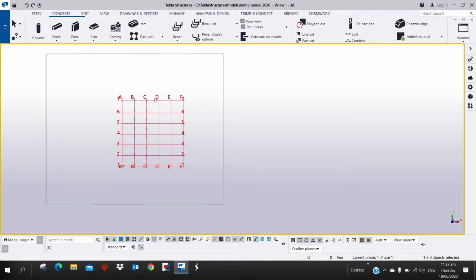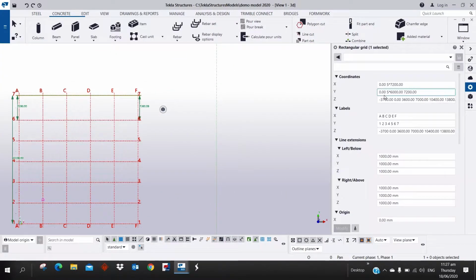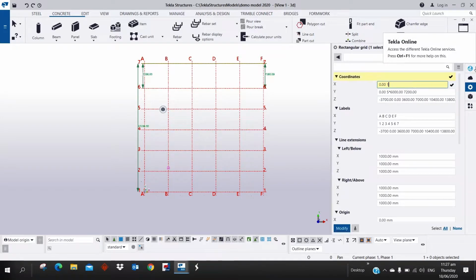First thing to do in the project, let's set up our grid line. By double clicking the grid lines, the properties will be shown on your right side. All you need to do is input our grid line coordinates. For example, 1000 space 2000 space 3000 and then 4000. So it's separated by space.